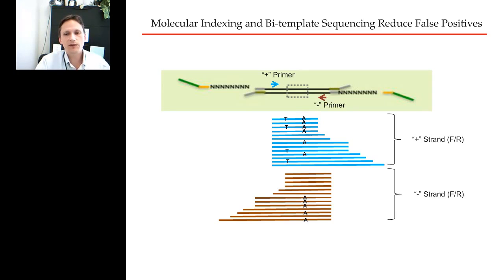So for the plus strand primer, we get a set of reads. I'm not showing it here, but you have both forward and reverse coverage on a sequencing read. And then the minus primer, you have the opposite. So you have an anchored side here and then staggered sides there. The minus strand, you have forward and reverse as well.